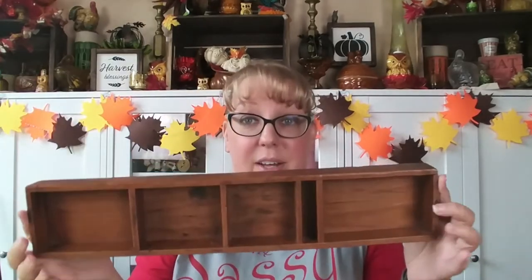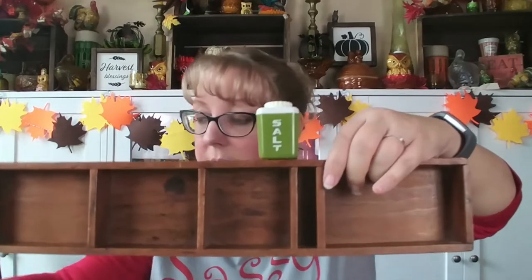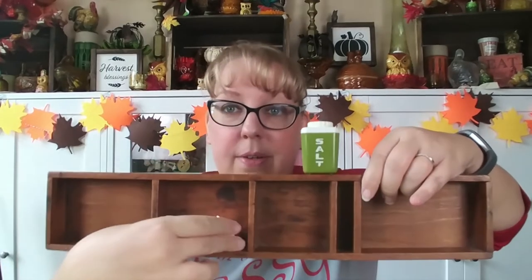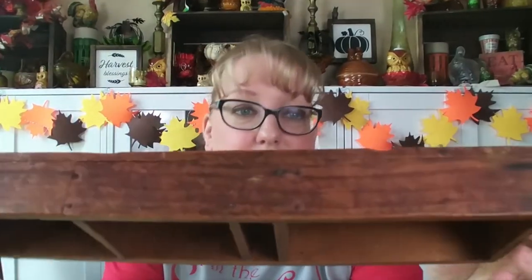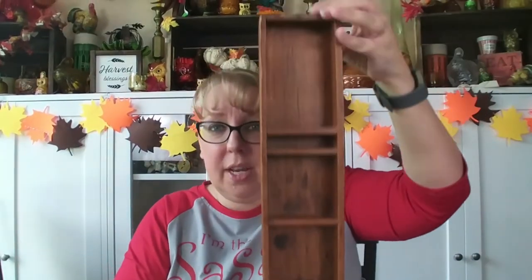How about a wood shelf? Perfect for fall vignettes. See? You could put your little shakers. You can put a little tea light. All sorts of cute. Now you stop working. There we go. You can do all sorts of stuff with this. This one looks like it's handmade. Hand nailed, so it's a little more primitive. It's a little bit older. Perfect rustic for your fall and winter decor. You can even work it this way.